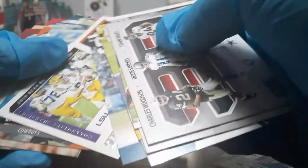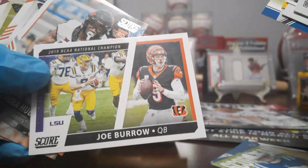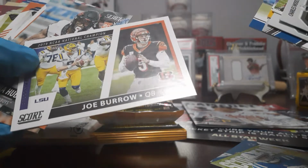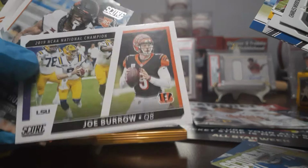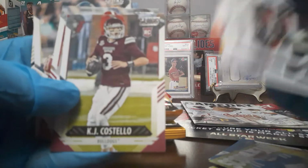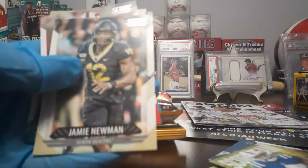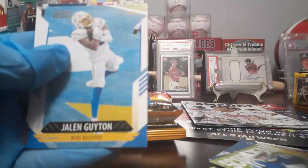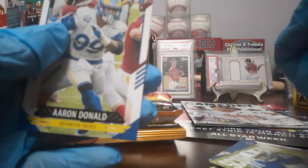Joe Burrow. Oh, this is pretty cool. 2019 NCAA national champion. That's pretty cool. It's got him in college with LSU on the left, him with the Bengals on the right. We'll put that to the side. Good second year card. Jamie Newman. Rookie card. I like some of the artwork on here. It's pretty cool.